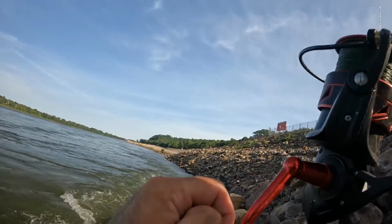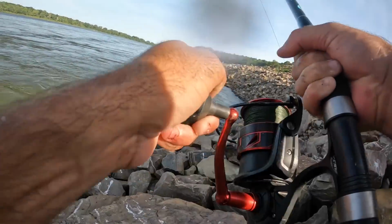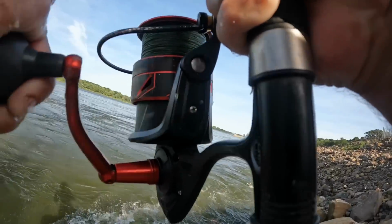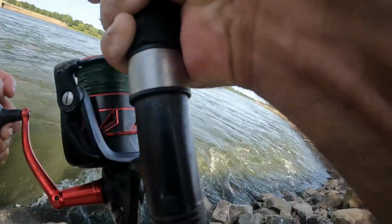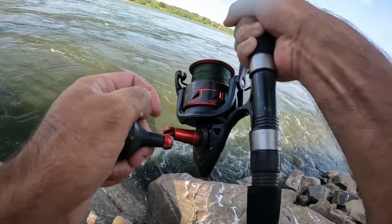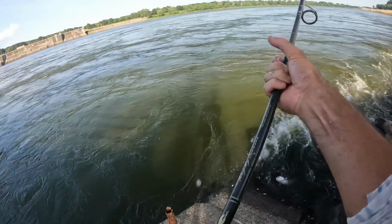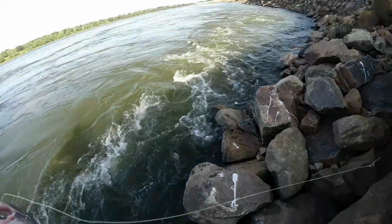Here we go. I might have to cast more upstream so I can fight them downstream to me. There we go. If we get them on top like this, we can pull them in. This line is definitely strong enough. There he is. Oh, it's a nice blue cat. Nice blue cat, guys. Woo, first cast. All right, we got him.